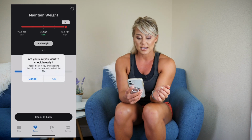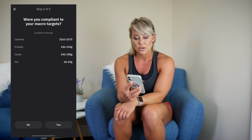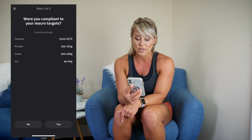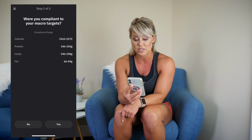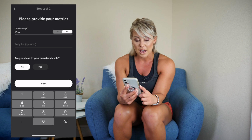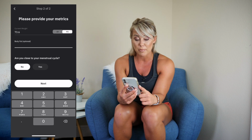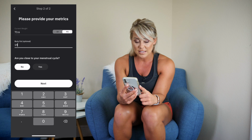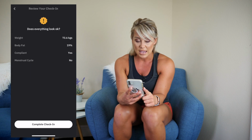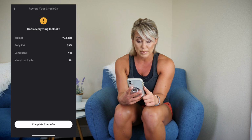I'll do my check-in. So you can see here it's asking me if I want to do my check-in. So was I compliant to my macro targets? So here are the compliance ranges. For calories, 2162 to 2273, yes. Protein, carbs, and fats were all within compliance. Now I'm just going to pop my weight in from Monday morning, and my body fat. I'm not close to my menstrual cycle, so I'm going to hit yes. And my check-in was complete.